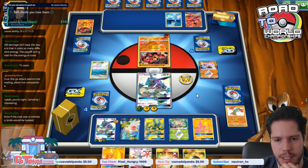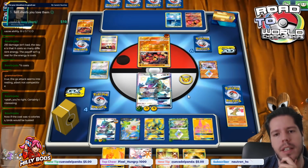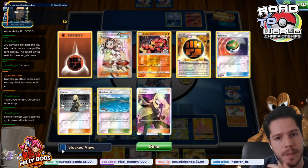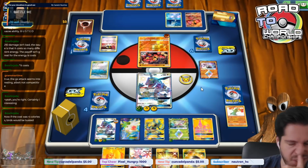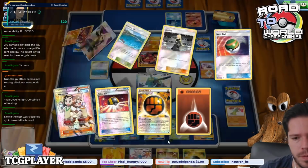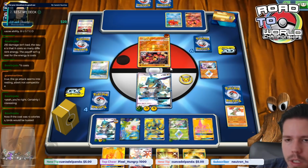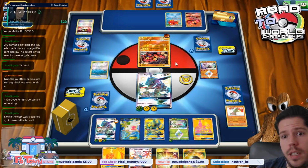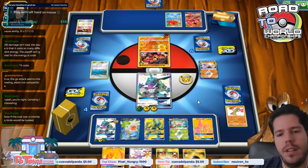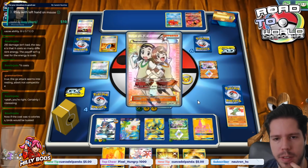B-String is activated as of right now. We see the Ultra Volt discarding Teammates. Interesting. I would have thought Teammates would be really good this turn to grab double B-String, power this guy up, or maybe a B-String and a Flowstone to retreat, get the KO, or even get Choice Band, Beast Energy to KO this guy. I don't know. Definitely think my opponent would have benefited from being able to Teammates this turn.